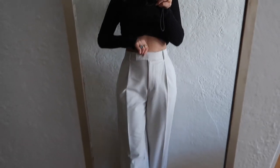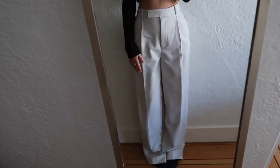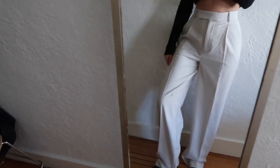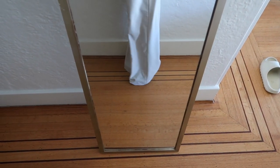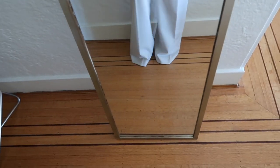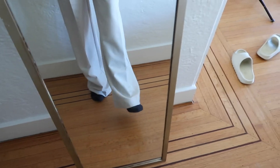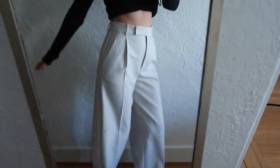These ones are just so chic. Again, you can dress them up, dress them down, whatever you want. The material is quite lightweight, just so free. These ones are definitely a lot longer. This is me on my tippy toes, and they're quite long. So if I wore these with runners, I would definitely have to pin them some way so they don't get ruined. But still, very much a winner.